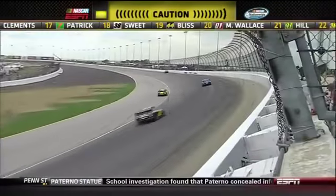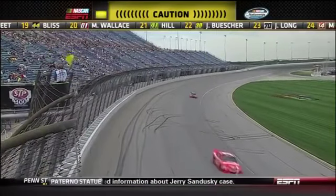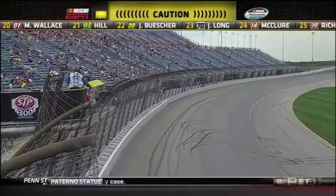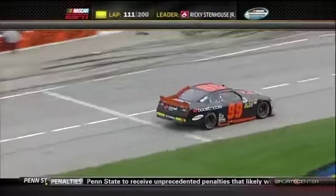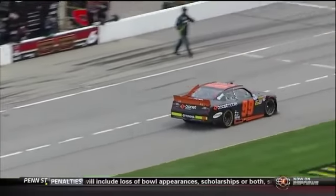Whatever it is, it's getting ready to shrink up right now. Caution's out. Debris, turn number two. Fortunately, the yellow came just after the cycle of pit stops completed, so it doesn't really alter the running order any.